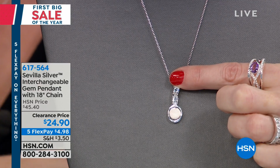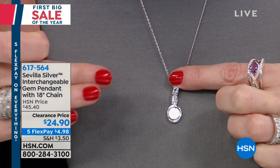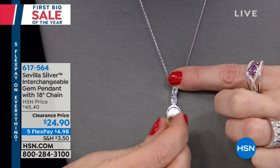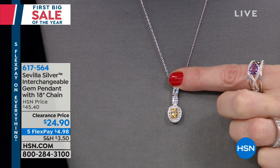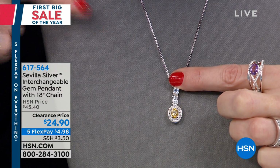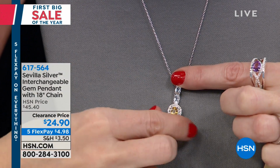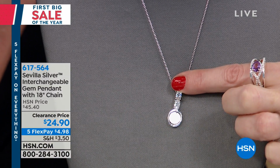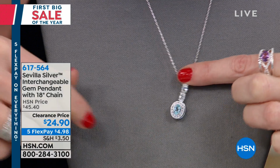Yes. So here's what you do. You get the gem pendant. You get the blue topaz with the 18-inch chain, and then if you want any of the additional stations, they're just $11.90. So you want citrine, $11.90. You want amethyst, $11.90. Maybe you just want to stick with the blue topaz. That blue topaz necklace plus that gem is just going to be $24.90. This is unbeatable. But why not be able to get that interchangeable?